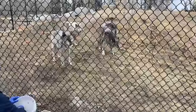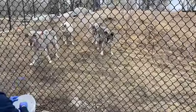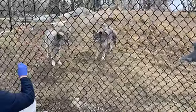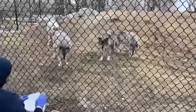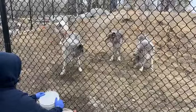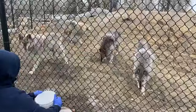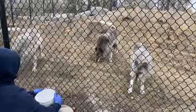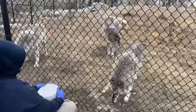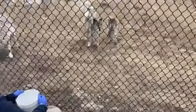We are currently feeding them a ground up meat. It's a complete diet. They get that along with dog food in a day. And each wolf will get about 200 to 300 grams of that a day. Plus they share 2 kgs of kibble, and then they'll get offered some whole prey such as rabbit or chicken or bones throughout the week.